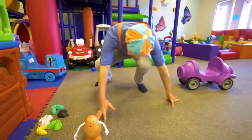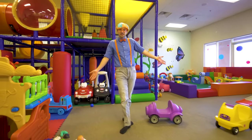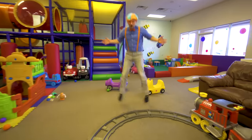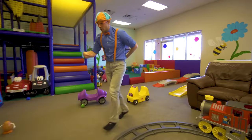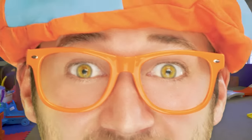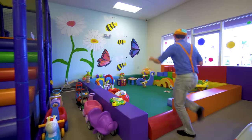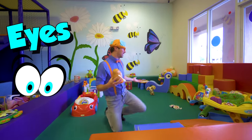Whoa, speaking of standing, I really love my feet and my legs because look, they allow me to walk, they allow me to stand, they allow me to jump, and they allow me to dance. Woo-hoo-hoo, I love my legs. Come on. All right. Whoa, there's so many things I see with my eyes over here.